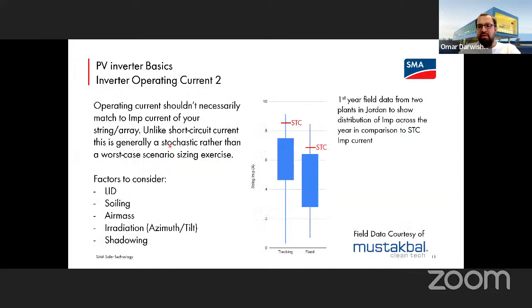The story is different with operating current. Operating current can be optimized around, and I get this question a lot. People ask, but the operating current of my module is higher than the operating current of my inverter, so these are not compatible. But if you really look at the data and you simulate your plant, you barely operate at operating current.